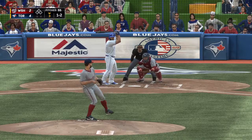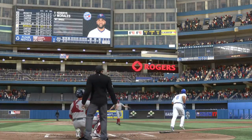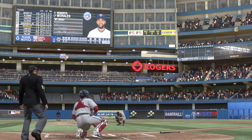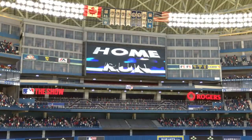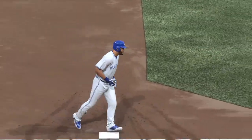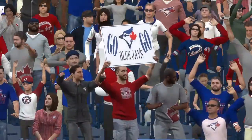Ready on 1-2. Hit in the air to right center field. This ball is carrying well. Back it goes, and it is out of here. Solo shot to right center. Home run number 9 on the year. And just like that, it's now a 5-2 ball game.